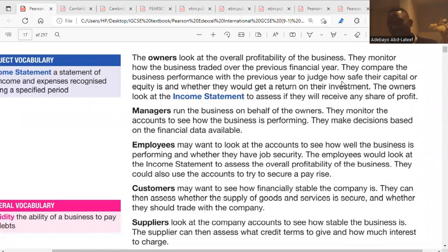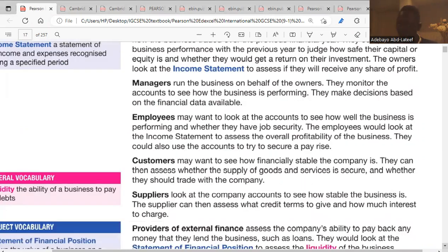So for managers, like I said earlier, they are in charge of daily decision-making of the organization. So what is their interest in the business? Their interest is to see the business performing well. Because if the business is not doing well, they will be accountable for that. Is managers clear? Then the third one, we're talking about the stakeholders, right? So the third one, employees, are you there?